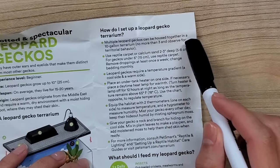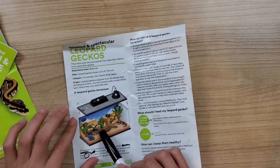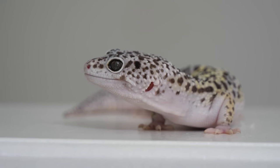Multiple leopard geckos can be housed together in a 10-gallon terrarium. No more than three? Wait, is this supposed to be a 10-gallon? For reference, we do 20 gallons per gecko. Also, I just recently uploaded a video on building a gecko enclosure only out of TJ Maxx products just for fun. I talked about cohabbing them a little bit, but I also have a full video you can watch. I've personally cohabbed four pairs of leopard geckos together, and although it's doable, it's just not worth the amount of effort that goes into doing it safely.